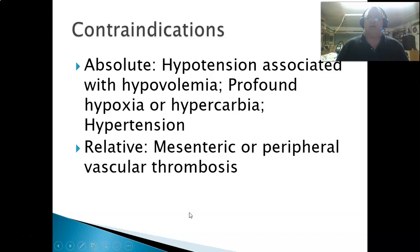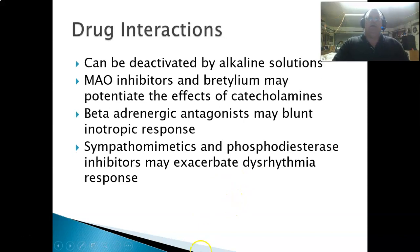If you have hypovolemia, correct the hypovolemia, okay? Profound hypoxia or hypercarbia, if they have hypertension, you don't want to use this drug. Kind of makes sense. It raises blood pressure. We don't want to raise it anymore. So again, mesenteric or peripheral vascular thrombosis. The reason that this happens is because it shrinks down all those vessels, and therefore you get blockages in those vessels. Okay. Again, alkaline solutions can deactivate it, so we don't give it with sodium bicarb or calcium chloride.